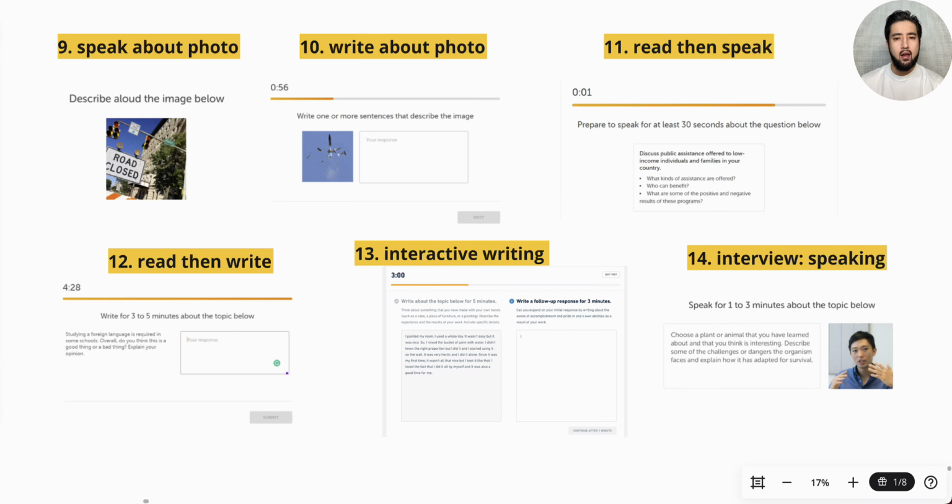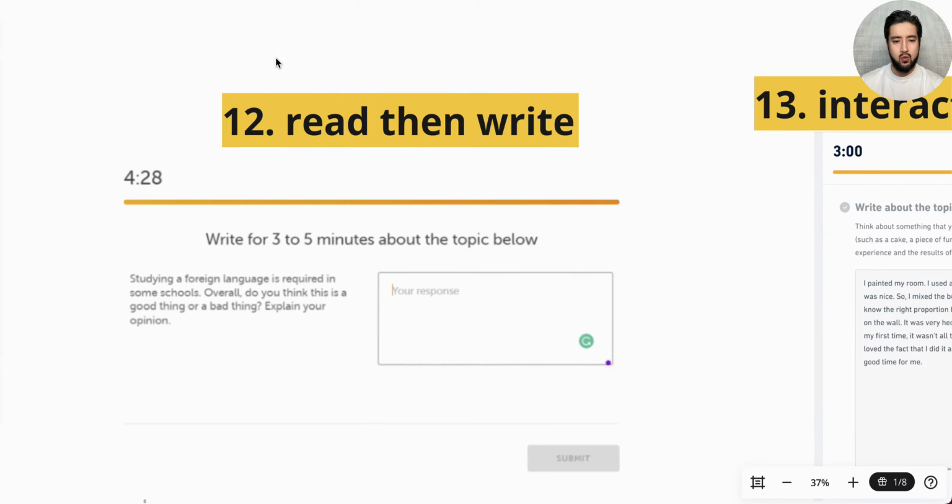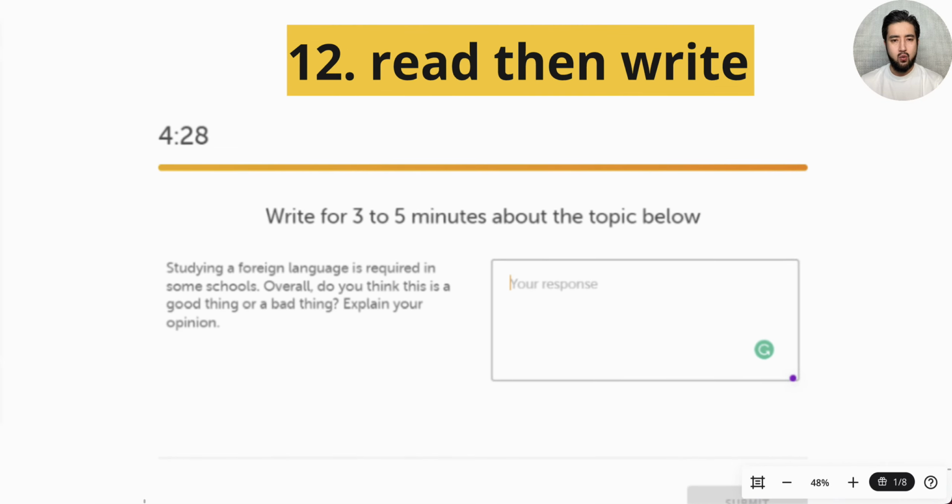So, we have developed incredibly effective and universal strategies that will help you to stay focused on the question and come up with the best possible answers. Now, for instance, in question number 12, we have to read the question and provide the written answer. By the way, when we are writing the answer, we should write at least 50 words.